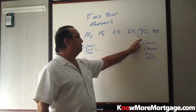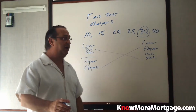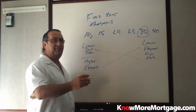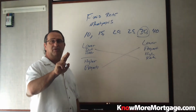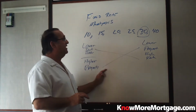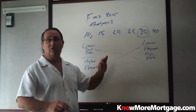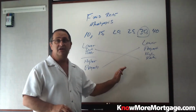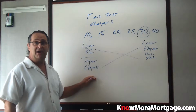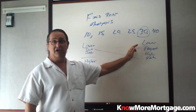The reason why I prefer the 30 over the 10 or 15 is, if something happens, especially if there's two people on the mortgage and you're counting on both incomes to make that payment, if one of you gets ill, one of you loses your job, you're not forced with that higher payment. That's why I prefer the 30-year mortgage.